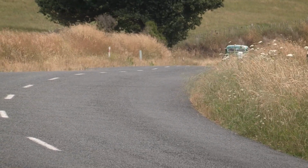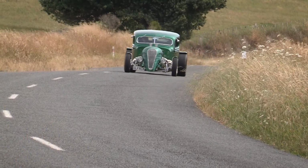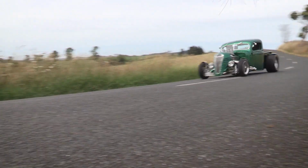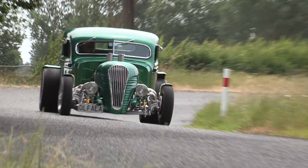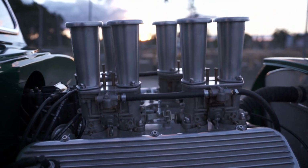And I've only got a 1000 stall converter in it, and so it doesn't get up straight away. It's a bit hard to get going and get those Webers on their peak. But once they're there, it honks. In the wet, it's impossible. It is, because the carbs need to be able to get a bit of juice. In the wet, she's impossible to hold on to. But it's fun.